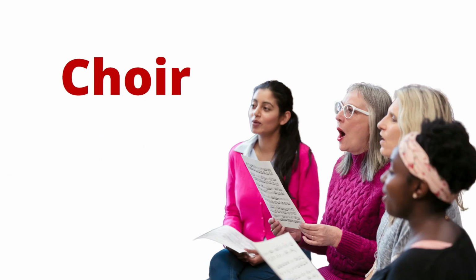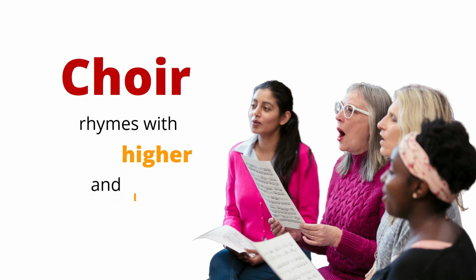Choir. This is a very unusual word. Doesn't look anything like that, does it? But it's pronounced choir. A group of people singing is called a choir. And it rhymes with higher and liar. They are singing higher. Choir rhymes with higher and liar.